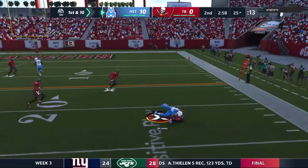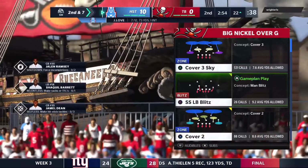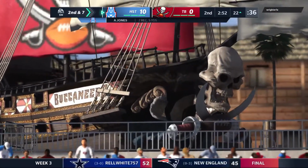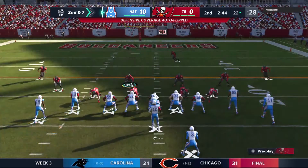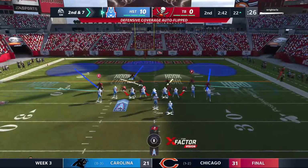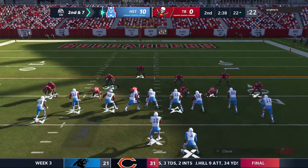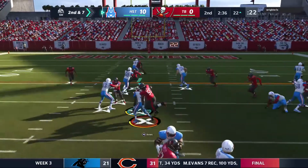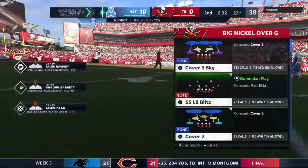Operating from the gun. Love caught on the right side by Jones. This will be a short gain of 3 before he's brought down at the 22. 3 yards the gain there, 2nd down. At the 22-yard line. From the shotgun, a give to Jones. And nothing doing. He's immediately taken down at the line of scrimmage.